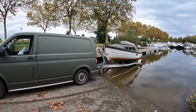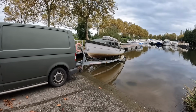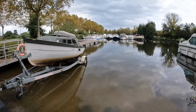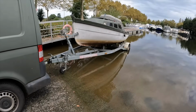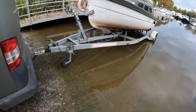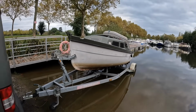Here we go. Time for another boat trip. Always the most hazardous part of any boat trip, getting it in and out of the marina, out of these boat ramps. Especially now, like start of November, everywhere's mega slippy. So you've got to be mega careful. But yes, let's get it done. Let's get on our way.